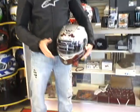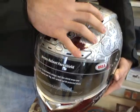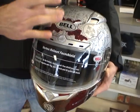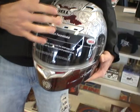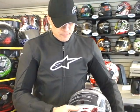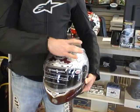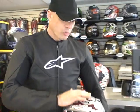What I've been told from the folks at Bell, I've ridden in a Star, I have a Star. I've not had a chance to ride in the Vortex yet, and I will this season for sure, and I'll report back. I've been told this literally flows nearly as much air as the Star. It shares some of the same vents, like the forehead vent here is the same as they use on the Star. A little different here in the chin, and the vents up here on top are a little bit different. But beyond that, it brings in almost the exact same amount of air as the Star does. How much air does the Star move if you've never ridden in one? As much as a Shoei X11, which is pretty much the pinnacle of airflow for helmets.